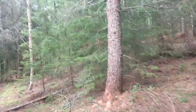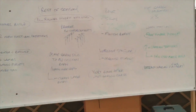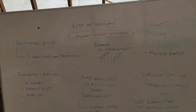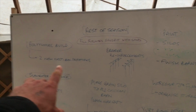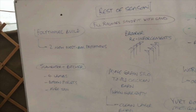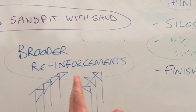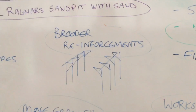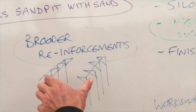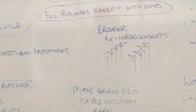Thinking about the rest of the season now, it's quite easy, the jobs we've got laid out. So empty yet now. Just the market gardening course. We got a full market gardening course, which is awesome, and excited for that one. But just a few things to do now. Fill Ragnar's sandpit with sand. That's taken most of the summer. But we're putting some reinforcements in the brooder because the barn is sloping over slightly, but it's not worth a major job for this old barn, so we're going to hold up the roof. We've been putting 5-6 tons of hay up here in the winters, but time for some reinforcements with free wood.